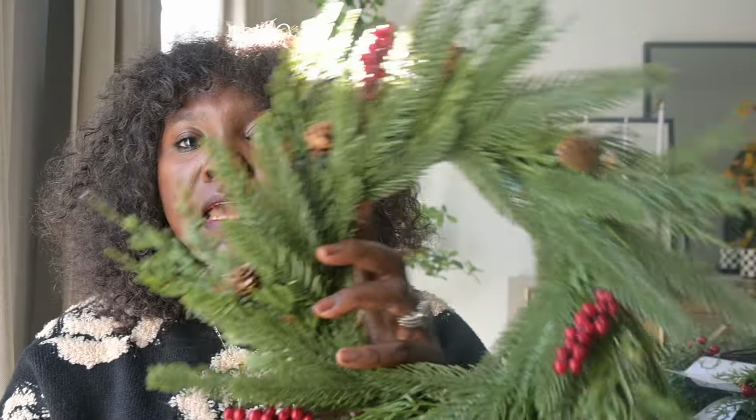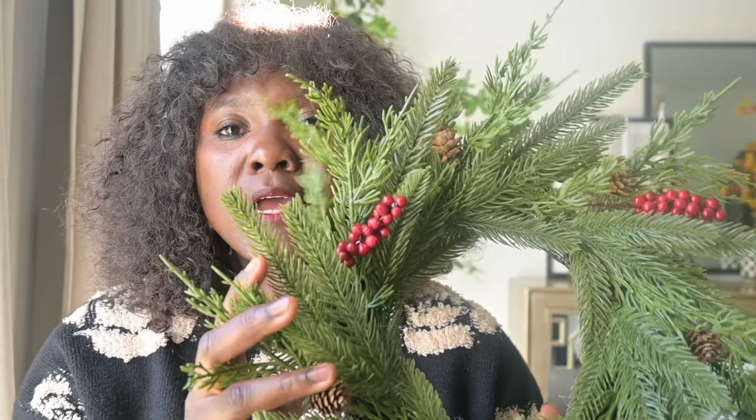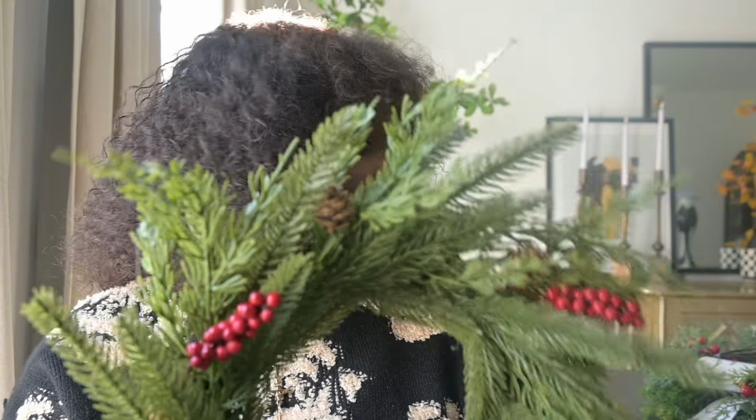But you can actually hang this on top of a picture frame, or maybe on top of a canvas that you have, or you can put this on top of family pictures or artwork. You can put this on a door, on a chair. This little wreath in any space of your house would just scream Christmas. And that's why I got these.